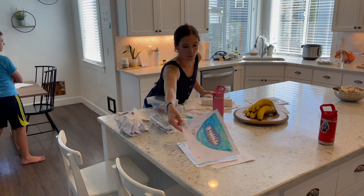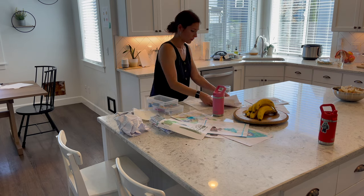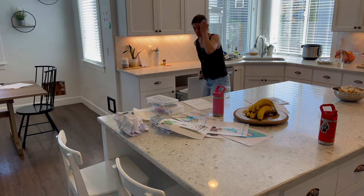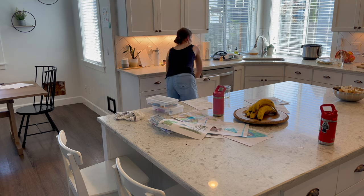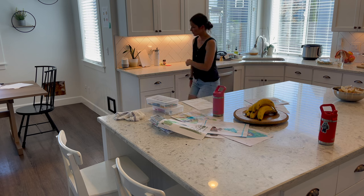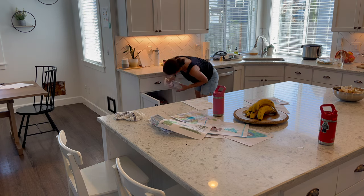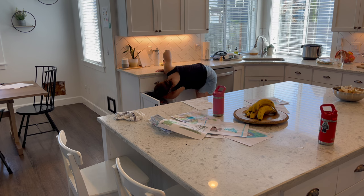We're all done with watercolor, and they actually did a really good job cleaning up most of it. I'm just kind of finishing up the last little bits of it, but I'm gonna get sorted through their stuff, and I'm gonna hang up their artwork in the new little station I made in the pantry a few videos ago, actually. And it's time to swap out all of their artwork, which is exciting.